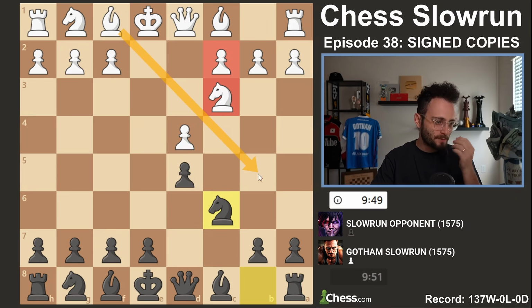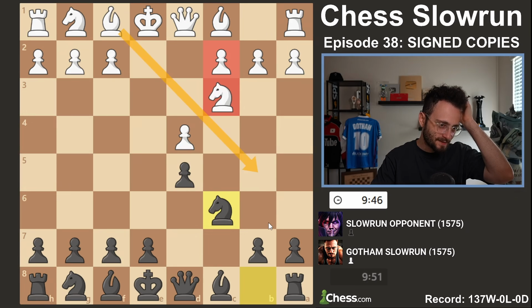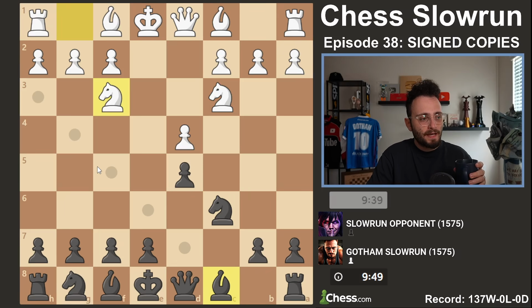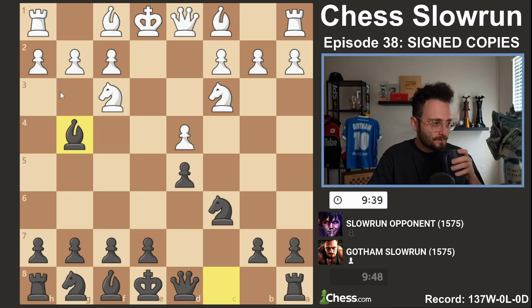It just doesn't work. I expect bishop b5. Most people play something like this, but you can't play like this. This is already an inaccuracy. Black is already almost better. Practically speaking, black is better. And now I just like to play this very easy. I like to pin this. I even like to take. So now we're going to play e6.